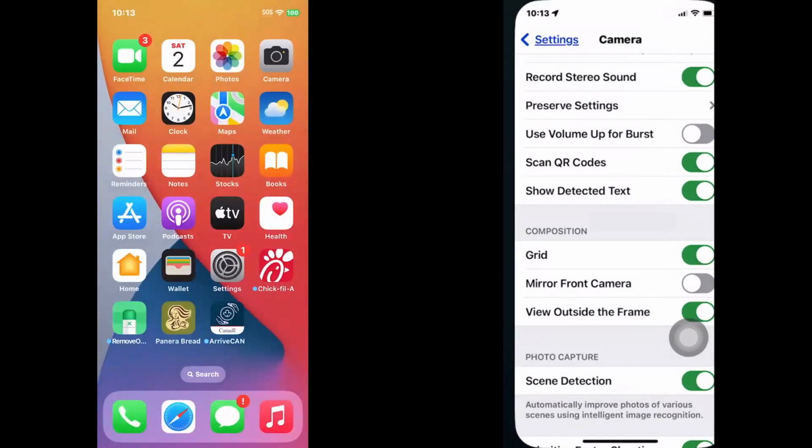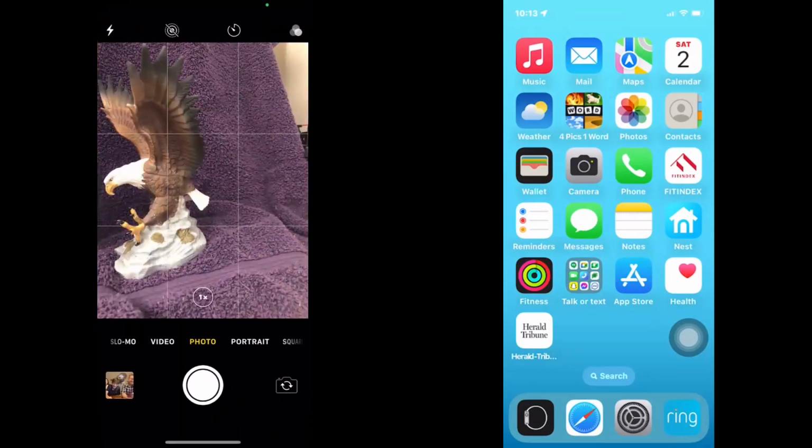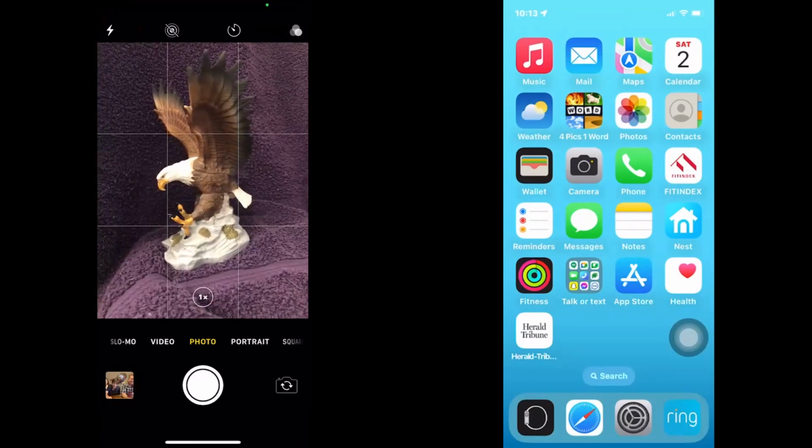Okay. So let's get out of settings. Everybody's back to your home screen. And go ahead and touch the camera. Okay. Now, it should look something like my phone does on the left-hand portion of your screen. I don't think you'll have a picture of the eagle, but you'll have the camera exposed. Right?